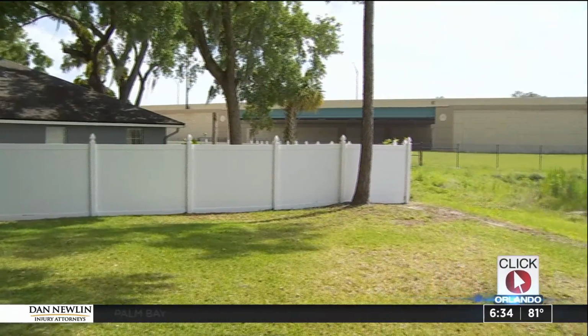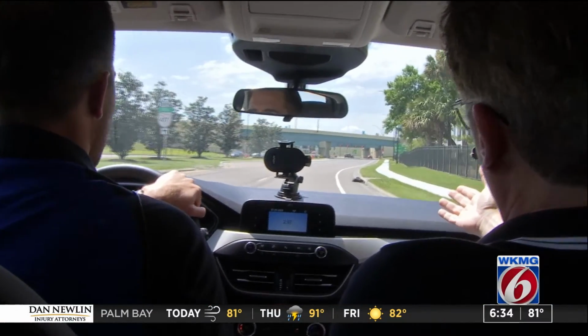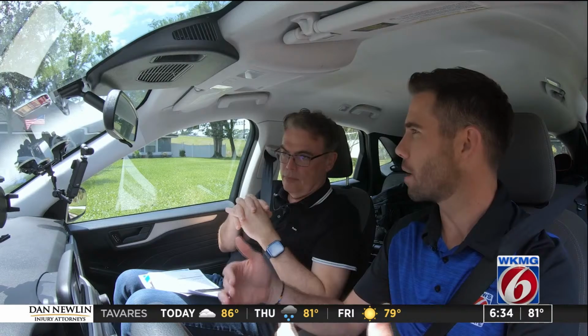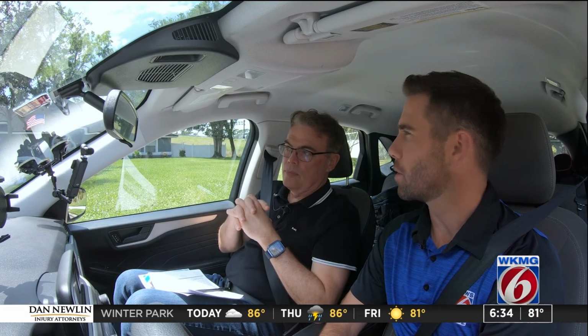Construction wrapped up on this section of the Wekiva Parkway in January. Since then, Wills and Ely have been pushing for solutions. The only solution that I can see, I'm an ex-engineer, would be to have a sound wall, but the sound wall can't be just behind our property. It needs to be actually up close to the roadway. You asked for some sort of noise canceling device. Correct. A sound barrier of some sort.